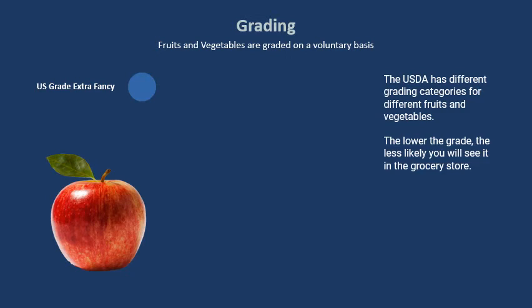These are apples that have no blemishes. They have very nice skins on them, no bruising, and typically you'll see things like the stem is still attached to it. A slightly lesser grade is going to be U.S. grade extra or fancy. U.S. grade fancy is perfectly acceptable, and you will often see this in the grocery store in many cases as well.